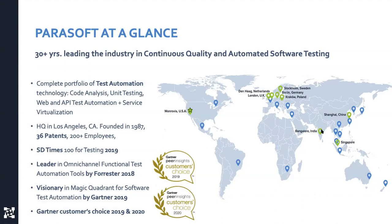As you can see here, we have a global presence based out of Monrovia, USA, very near Los Angeles, and recognized by the industry analysts as a leader in the test automation and quality space. And actually, we're very proud to have been chosen for the last couple of years for the Gartner Customer Choice Award. Recently, we got the 2020 award, and last year we had the 2019 award as well. So we'll talk about the technologies that actually got us those awards and the technologies that our clients are using.